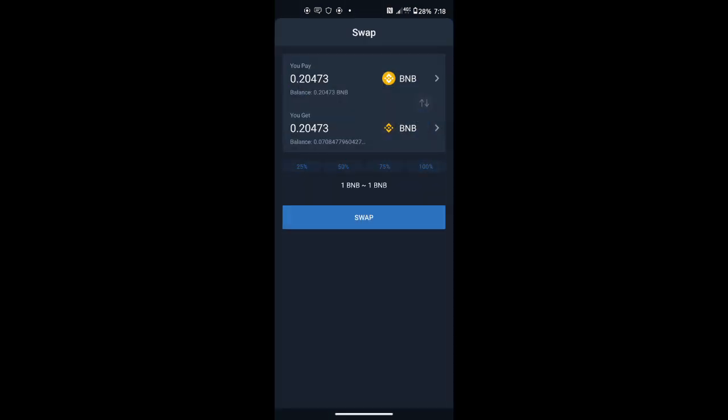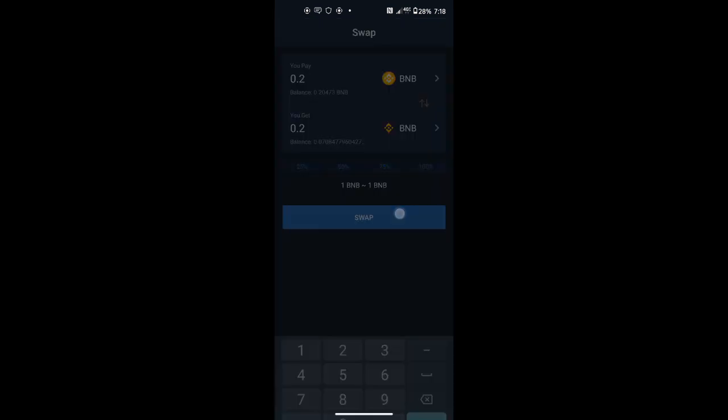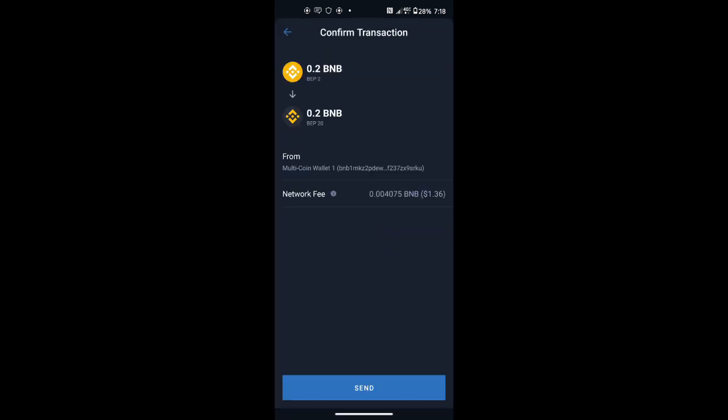I want to swap all my BNB to Binance Smart Chain. Note when you do this, you have to subtract 0.004075 from the total amount to cover the cost of the fee. So I'm just going to transfer 0.2. Awesome. So we're just going to full send here. Note that the fee is $1.36 worth of BNB. It'll show you that network fee, and full send. Awesome.